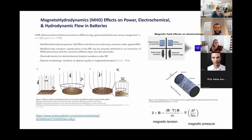And so if batteries are like the heart of a satellite or spacecraft, then understanding what goes on in the batteries as it relates to electromagnetism becomes ever the more important. So there's this magnetohydrodynamics effect whereby electromagnetic fields influence the electrolyte properties, ion transport, and electrokinetics, and it's just this flow of electrons.